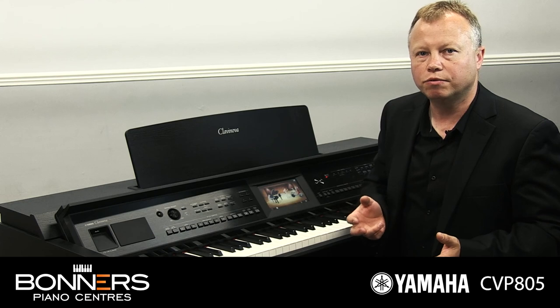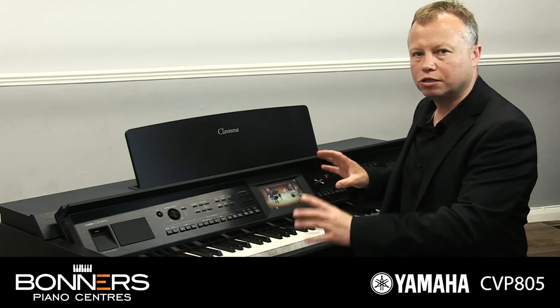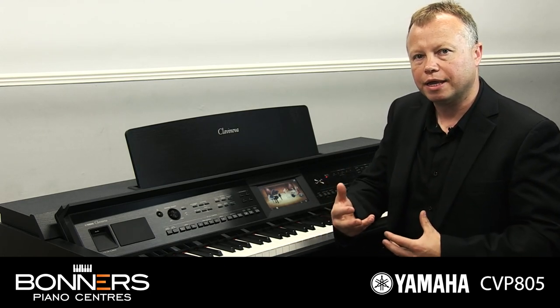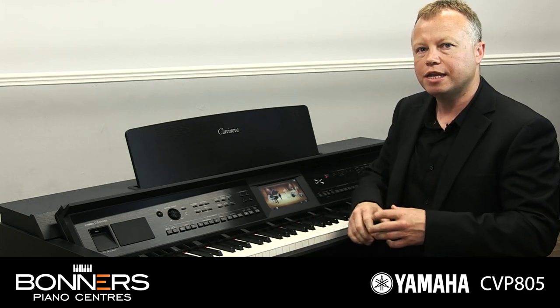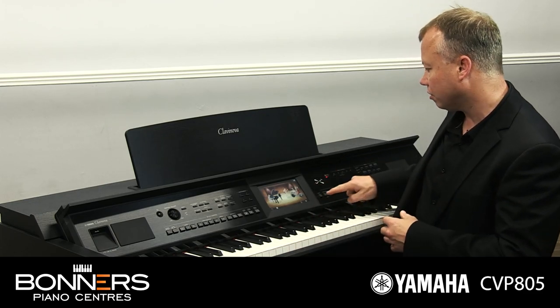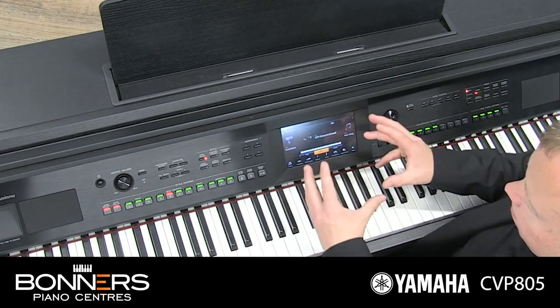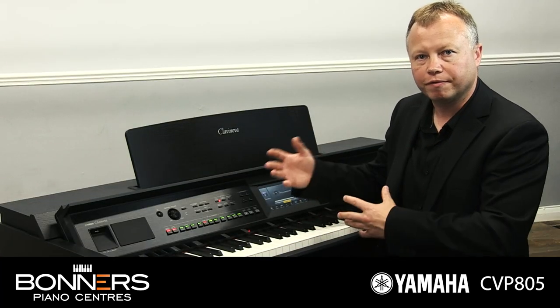So when you're in the piano room mode, you've got access to very basic accompaniments and lots of great piano sounds. If you want to go a little bit deeper into exploring more sounds and perhaps more advanced accompaniments, then you just need to go into the standard mode. So if you just press home, then you're into a fairly familiar user interface for people who've used the Yamaha CVP range before, some of the older models.